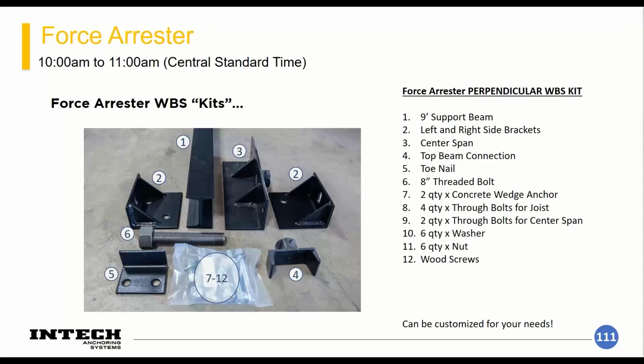And then 7 through 12 is a hardware kit that's provided with each system. So if you buy a kit from us, you can expect basically everything you're going to need to get going except for the tools.